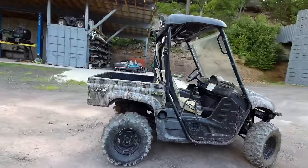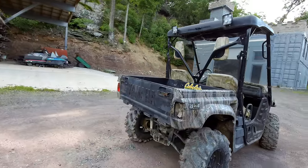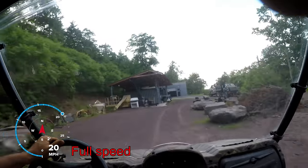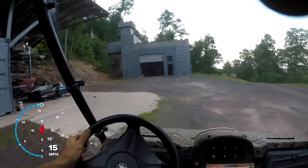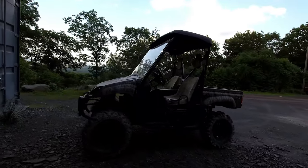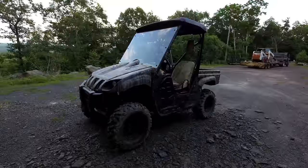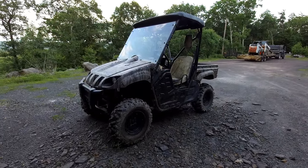So I just got it, so let me take it for a test drive. Alright, so the guy I bought this from said it worked good, and I test drove it at his house, but he lived in like a city, and there was no room to really drive it. I just drove it around his yard. Now that I have it at my house where there's space to drive it, the transmission isn't working properly.